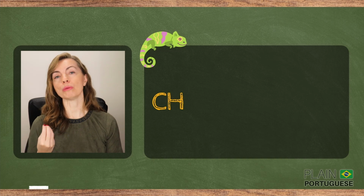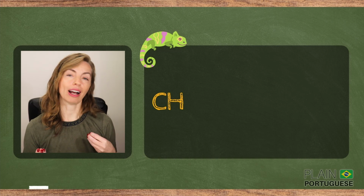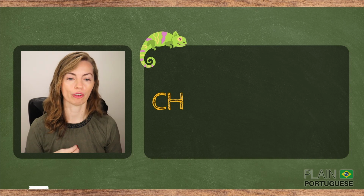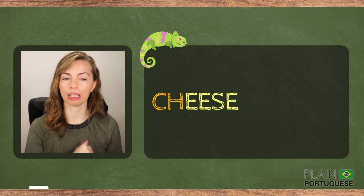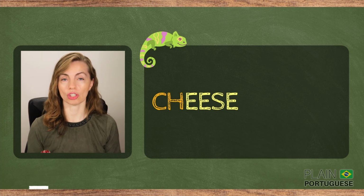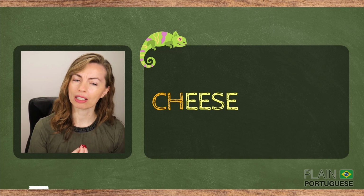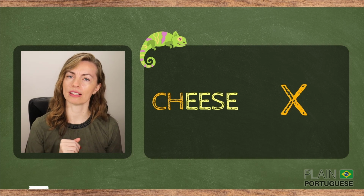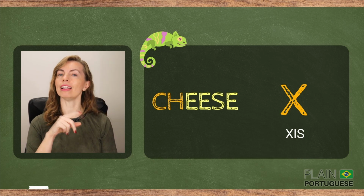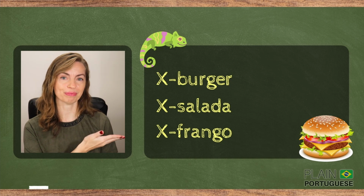Okay, when Brazilians read foreign words containing CH, if we are still unfamiliar with the words, we tend to read them as sh. For example, a Brazilian who is still unfamiliar with this word here may read it as X instead of cheese. X sounds pretty much like the name of the letter X in Portuguese. Therefore, if you go to a snack place, you may find some of these options on the menu.